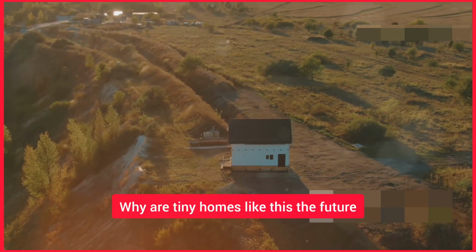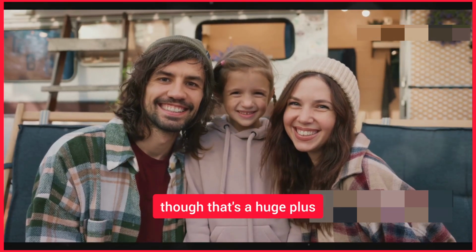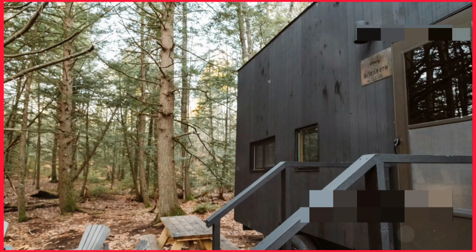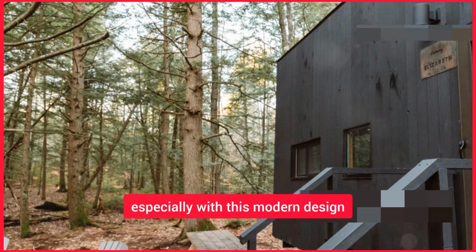Why are tiny homes like this the future? It's not just about affordability, though that's a huge plus. It's about living smarter, reducing your carbon footprint, and enjoying life to the fullest with less. A simpler life doesn't mean sacrificing luxury, especially with this modern design.